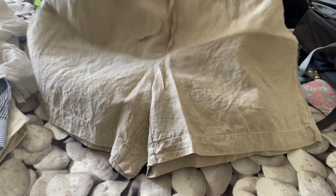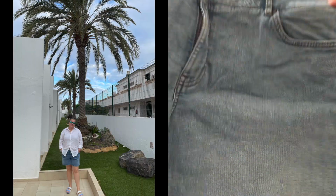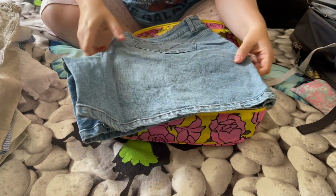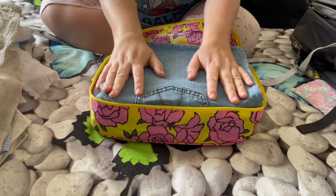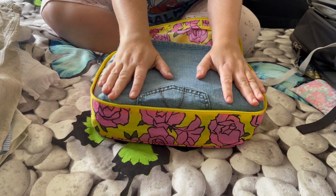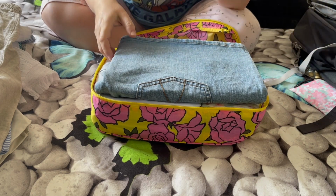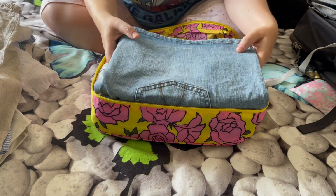So this is the third pair of shorts. I'm sorry, I had a pair of jean shorts. I've used these quite a bit as well. I always travel with a pair of jean shorts because I like them. I know they're heavier and it's debatable whether you should be traveling with them or not. I do like to pack them flat like this because I find that they take the least space in the bag or in the packing cube. If you roll them, I found that they're too bulky and it takes too much space. So this is how I pack.